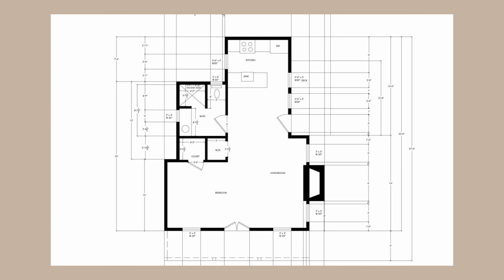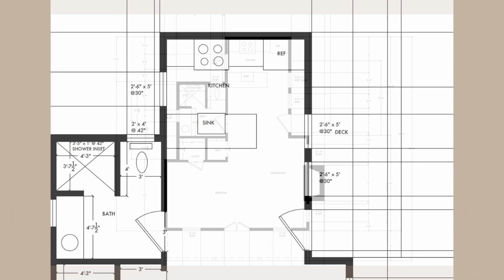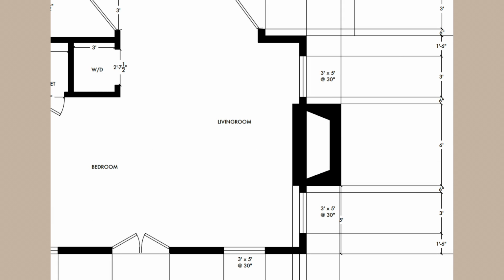It's got a great size kitchen. It's got a great size living room. It goes out to the patio on the front and then a small deck on the back. And it has a great size bathroom.